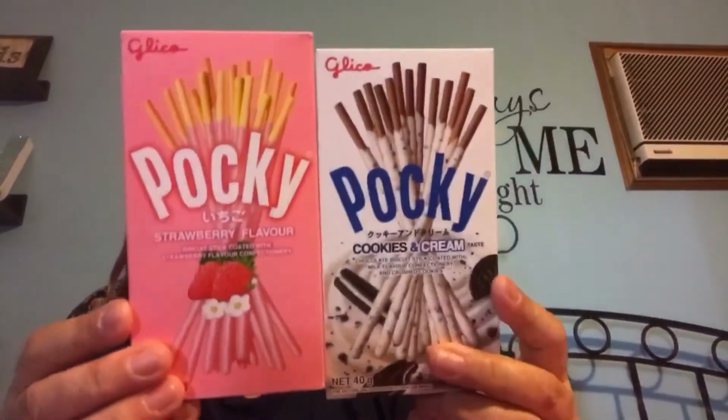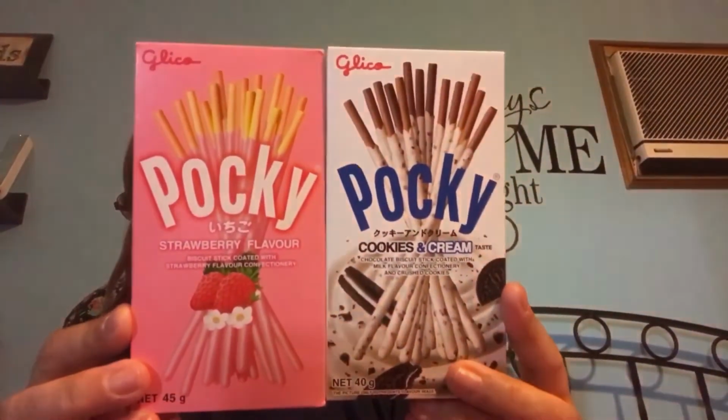I've never bought these before, but they were on special. You were getting two for the price of one. I've never had these before. So, chocolate biscuit sticks coated with milk, flavour confectioner and crushed cookies.